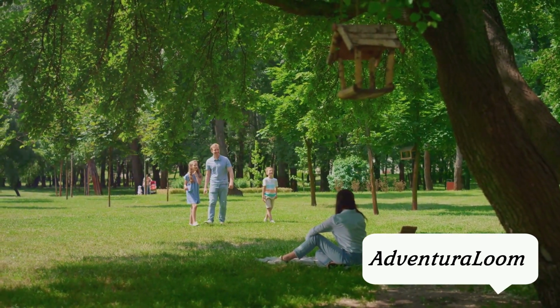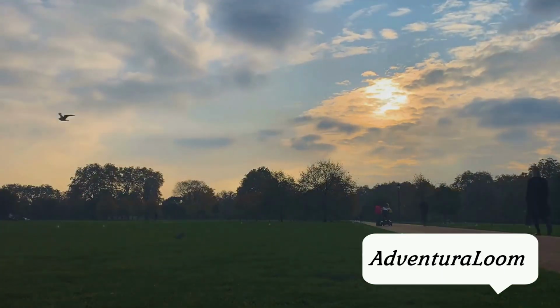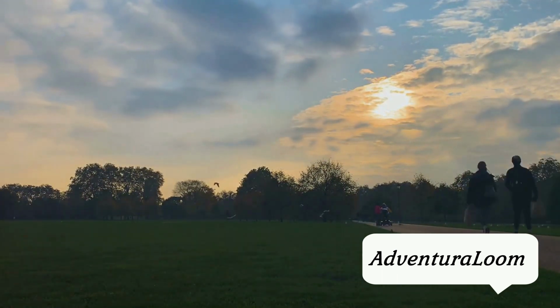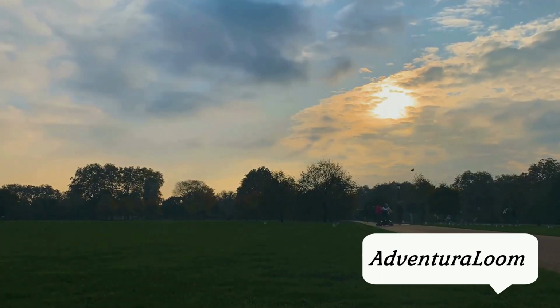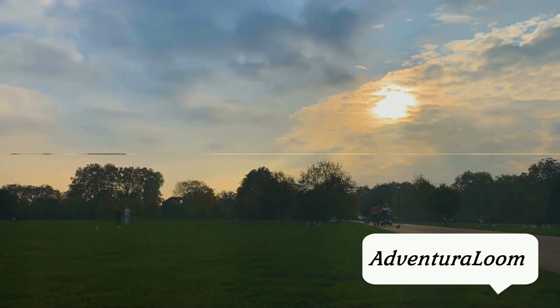But Hyde Park isn't just about serene walks and water activities. From open-air concerts to horse riding, there's a plethora of activities to enjoy. It's also home to several notable monuments and a venue for public speeches and debates at the famous Speaker's Corner. Hyde Park, London's own green oasis.